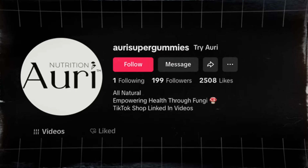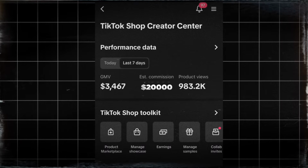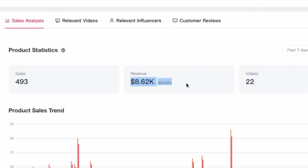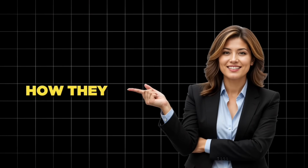TikTok Shop Affiliate is completely changing the life of many creators and taking them from zero to consistent income a month in less than a year. Check out this TikTok shop. This TikTok shop is growing rapidly and generating a consistent income just by posting different videos on TikTok Shop. And in this video, I will explain exactly how they did it.